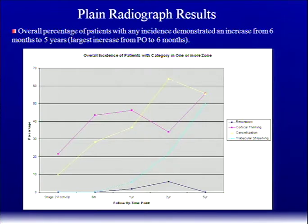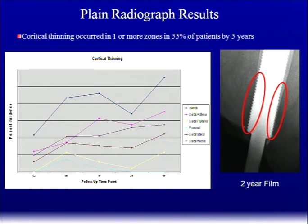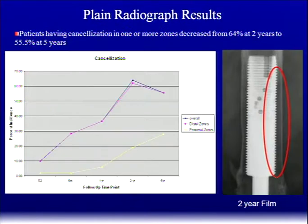We can also look at this as an overall percentage, any incidence of a patient demonstrating each of these features in any zone. We can see that the overall percentage of patients with any incidence demonstrated an increase from 6 months to 5 years, with the largest increase in the incidence of these occurrences happening between stage 2 and 6 months. At 2 years, 22% of the patients showed trabecular streaming in 1 or more zones, which increased to 50% by 5 years. Cortical thinning occurred in 1 or more zones in 55% of the patients by 5 years. And patients having cancellization in 1 or more zones decreased from 64% at 2 years to 55% at 5 years. This could either be a reflection of restoration of some of the bone stock due to activity, and it also could be some of the imprecision based on not having complete control of the rotation of the femurs in the radiographs.